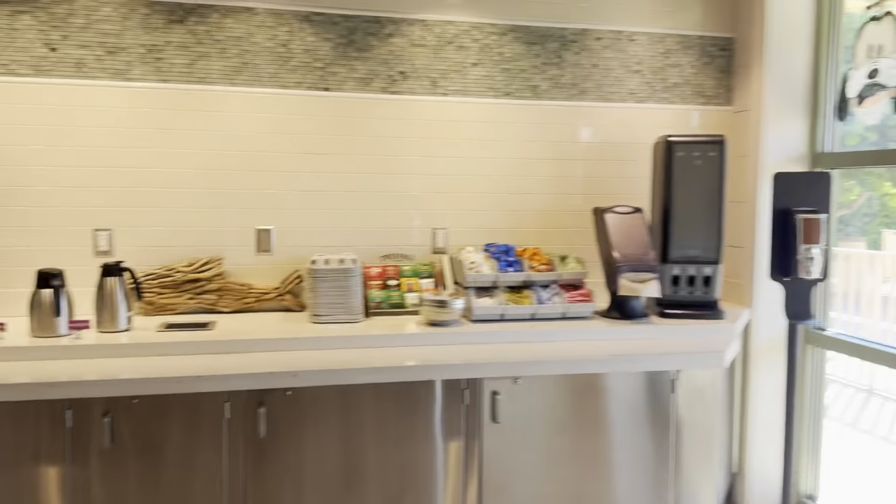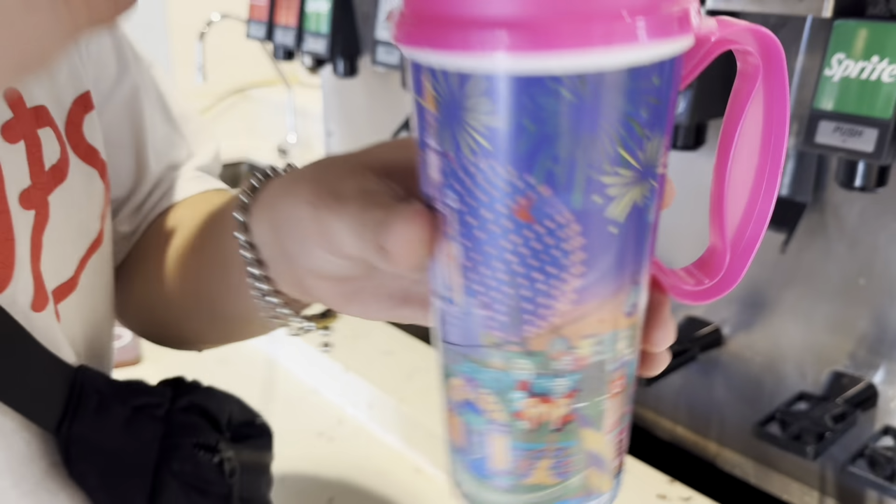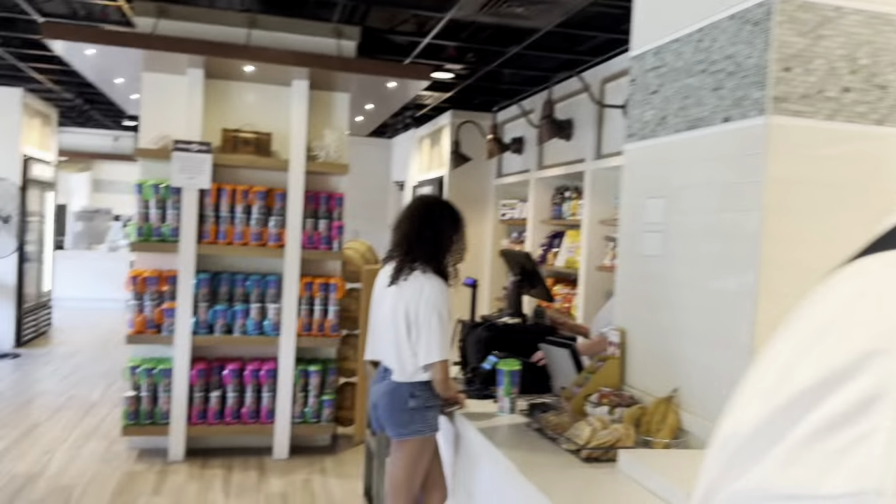Drinks. This guy, right. Hey, I got the pink one. Okay. You can see. I'm about to get some of the pink variant. Gamora milk. Yesterday I literally thought that was She-Hulk milk.